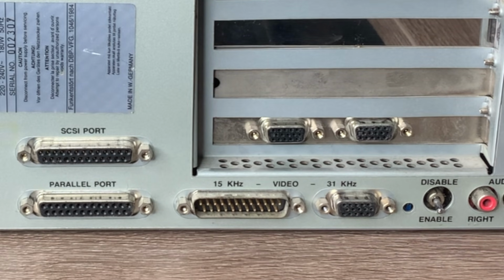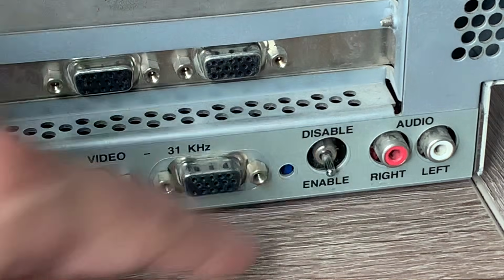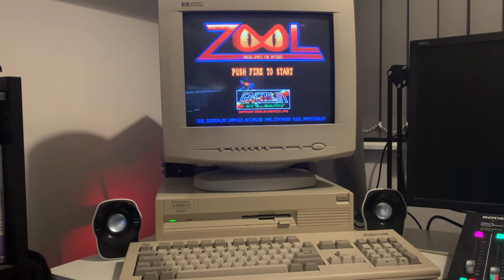But next to it on the A3000, you will see a VGA style port with 31 kilohertz written above it. Now this is where you can connect a standard PC monitor to the machine, and then flicking the switch next to it to enable, that would then scan double the Amiga's native 15 kilohertz PAL or NTSC output up to the frequency that could be displayed by any standard PC monitor.